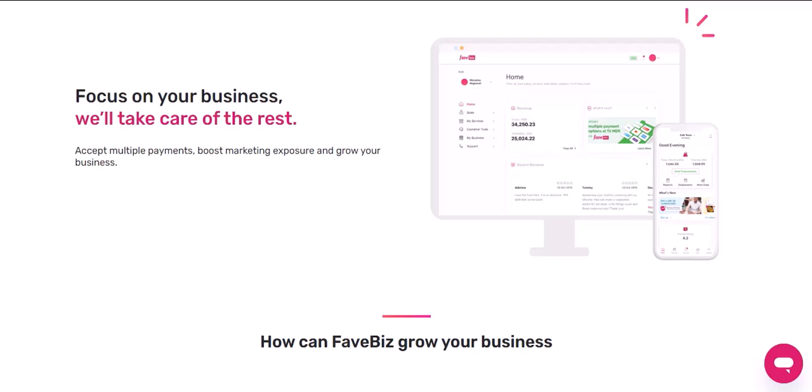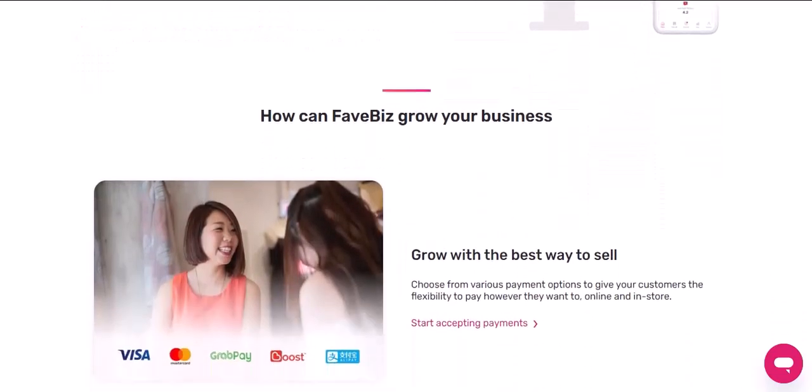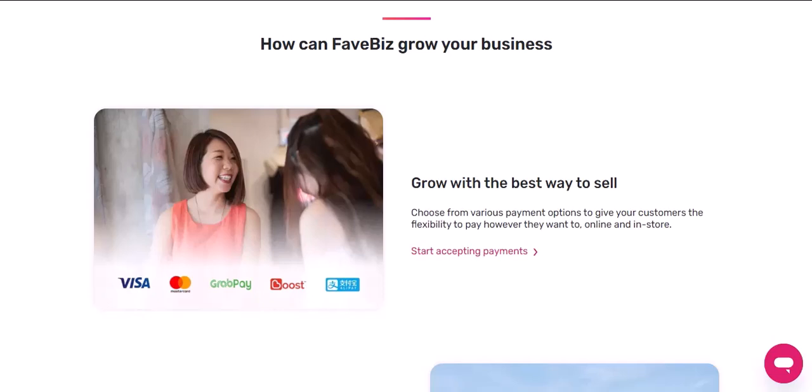What are the rewards of using FavePay? There are a number of rewards that you can earn by using FavePay. These include cashback. You can earn up to 5% cashback on your purchases. Points. You can earn points that can be redeemed for discounts on future purchases. Exclusive deals. You can get access to exclusive deals and discounts from FavePay partners. Free shipping. You can get free shipping on your online orders.